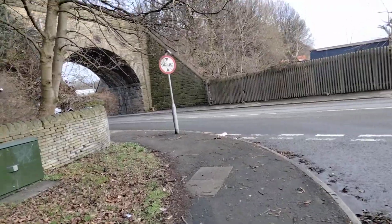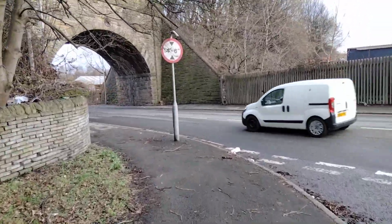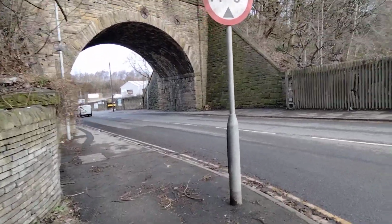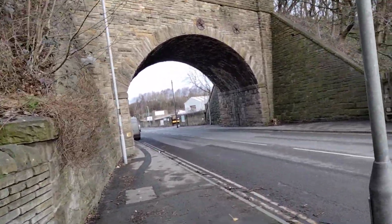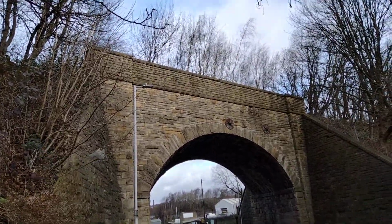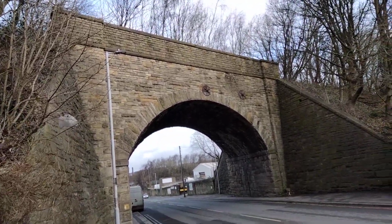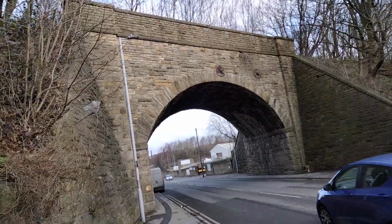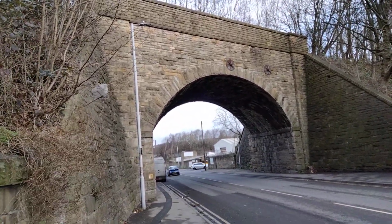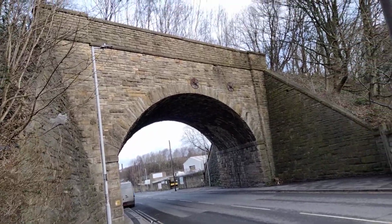The bridges get progressively higher on this bit because it's climbing towards Laisterdyke. So this one's 14'6". I think Hampton Street's 14 foot. Bowling Back Lane, should I say, is 14'3". But the signs were worn, so I couldn't see it. But there you go. So that's still got its original stone parapet wall. As you can see, it's had a couple of tie rods put in at some point as well, but nowhere near the amount of Bowling Back Lane bridge there.